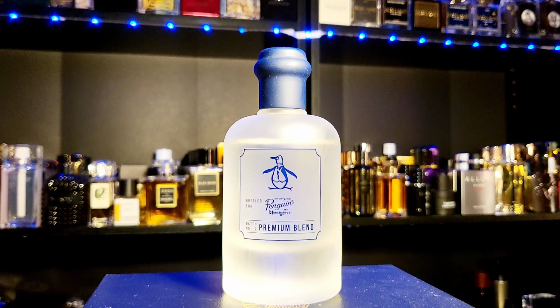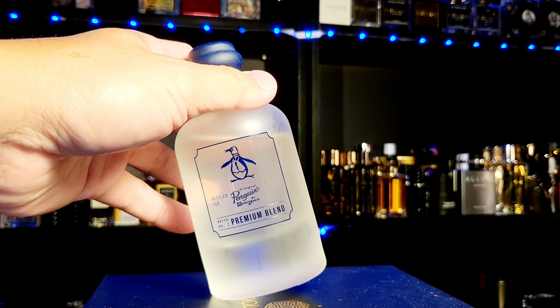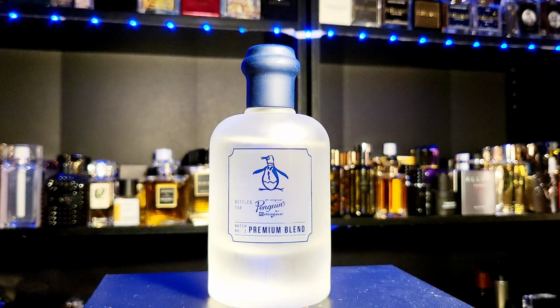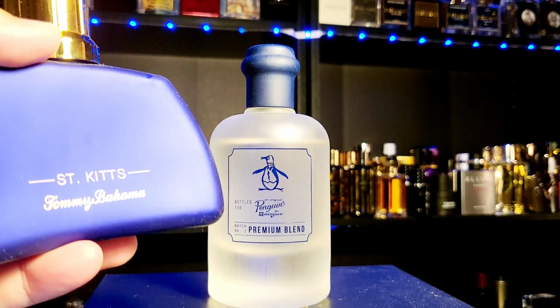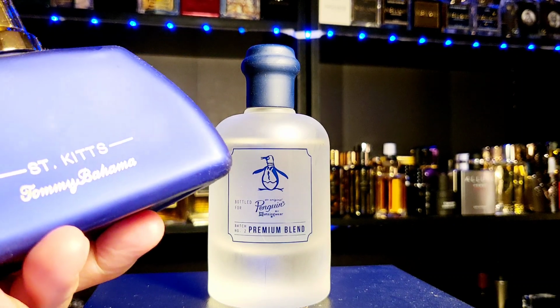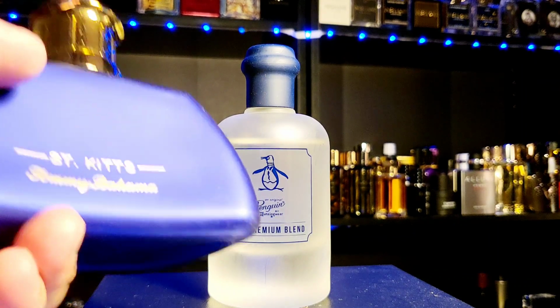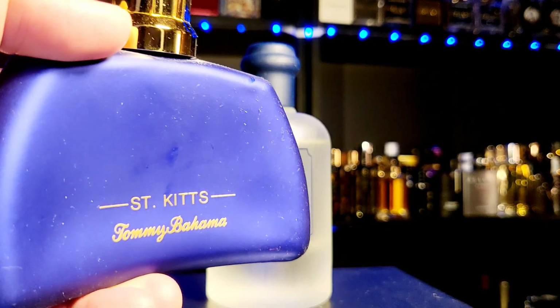What does this smell similar to? Well, I could not find anything in my collection that smells exactly like this. So I looked it up and it was shown that it's similar to Tommy Bahama Saint Kitts, which I also enjoy. I think the other one is being hyped more, but I actually enjoy Saint Kitts more in this series, in this Tommy Bahama series.